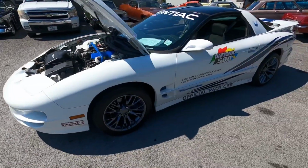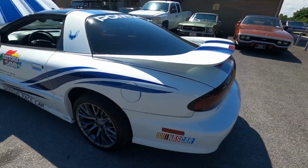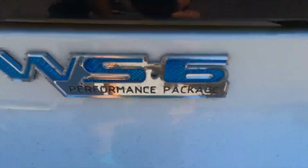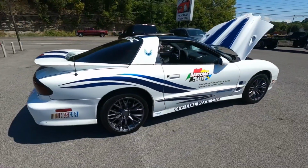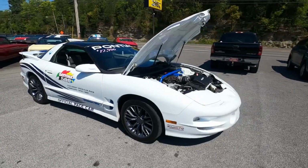This one is the automatic version. Somebody put the pace car stickers on here. I noticed the WS6 Trans Am emblem. I checked and it's not the WS6. Got a set of Corvette wheels on them. And of course, we'll be taking it down the road.